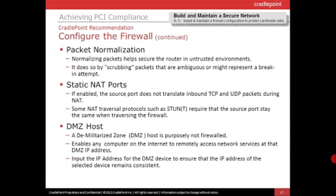Packet normalization. Hackers love to send misconfigured or changed or modified packets into the network as part of their hacking attempt, and packet normalization looks for these modified packets and scrubs them so that they're not going to do any damage inside your network.